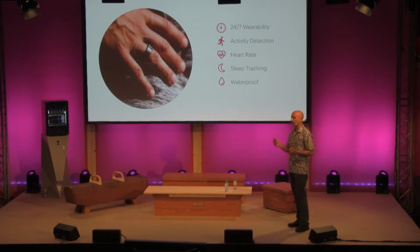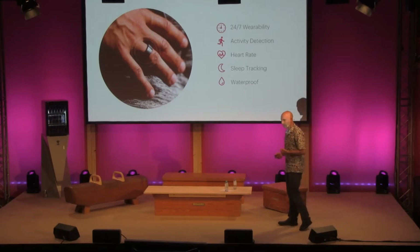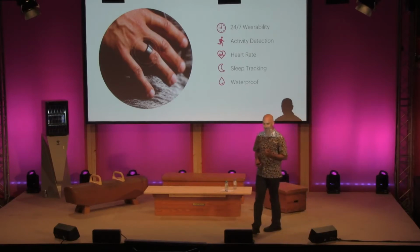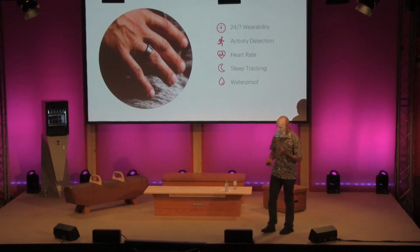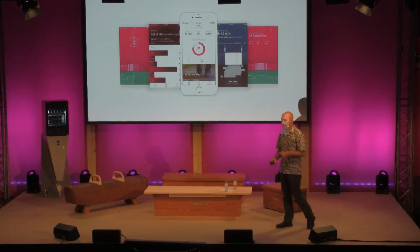And sleep tracking, we tell you how much or less of sleep you're not getting. For me, it's not been much, so I do appreciate that feature, reminding me that I need to get more sleep. And then, of course, you had to make it waterproof. You can't take it off every time you wash your hands. This is what the app looks like.